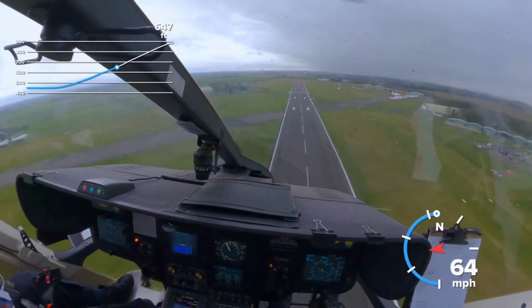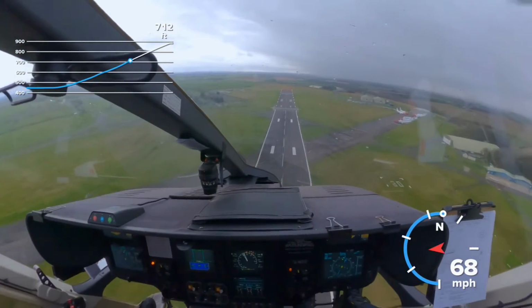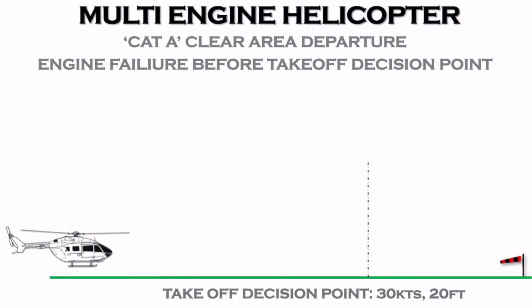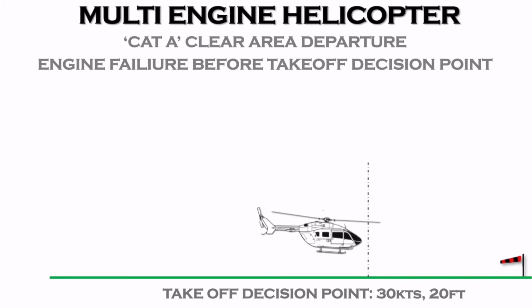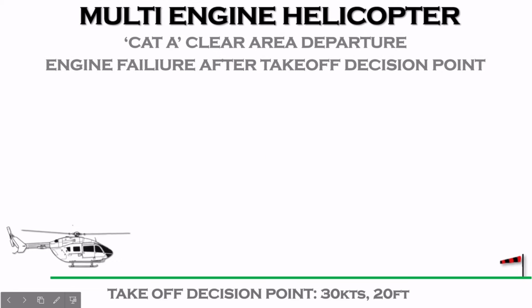If there was an engine failure before the takeoff decision point, take the EC-135 or 145 for example, which has a clear area TDP of 30 knots and 20 feet, there's sufficient remaining engine performance to bring the aircraft back to a landing in the space available. Once you've passed through the TDP, you should continue to accelerate.